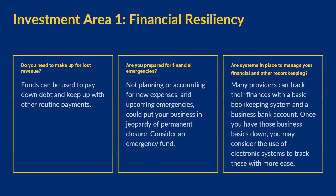Do you need any funds to make up for lost revenue? Certainly, the pandemic has driven up costs of existing expenses, created new expenses, and has contributed to less income for you. This makes budgeting for your new reality a key feature of your plan for continued operations. Funds can be used to pay down debt and keep up with other routine payments.